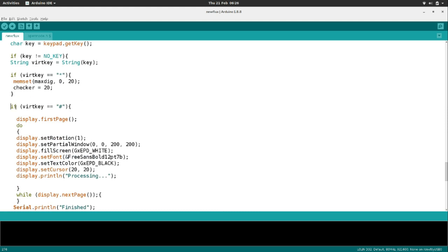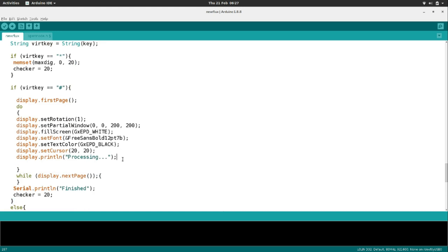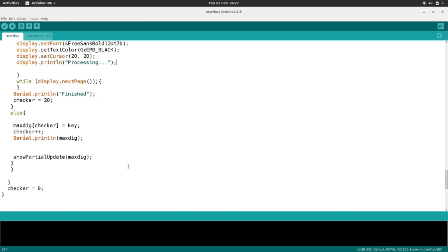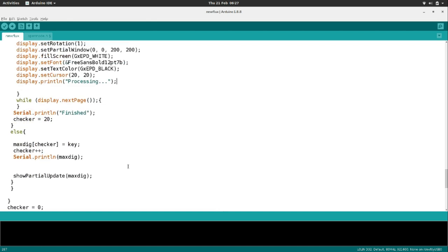So if vert key, that should be an else if really, but it seems to be working, so we'll leave it as it is. It's hashtag. Then say processing. All right, so the hashtag thing there is once they've finished inputting the amount and they press hashtag, and then it'll say processing. And then it'll go and display the QR code.